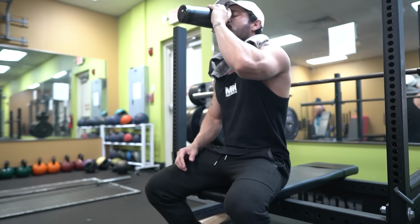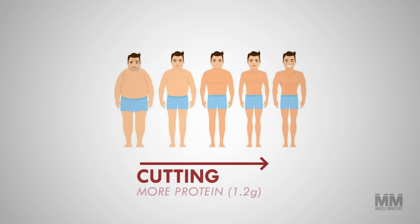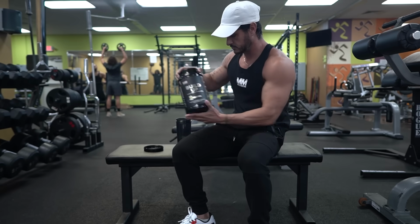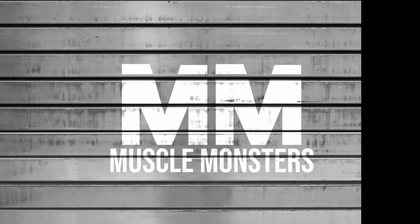Based on the current evidence, you should aim for about 0.8 to 1.2 grams of protein per pound of body weight to maximize muscle growth. If you're dieting, you should aim for the higher end of these guidelines to help retain muscle mass and improve satiety. Whereas if you're in a caloric surplus, you can aim for the lower end of the range, as 0.8 grams per pound of body weight should be sufficient for optimal muscle growth. If you struggle to eat sufficient protein throughout the day, you may want to consider supplementing with whey protein, as this is an easy and convenient way of increasing your protein intake.